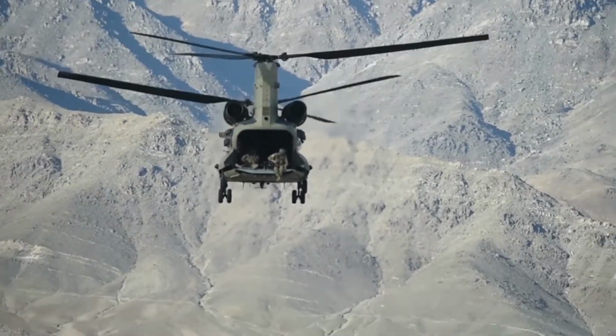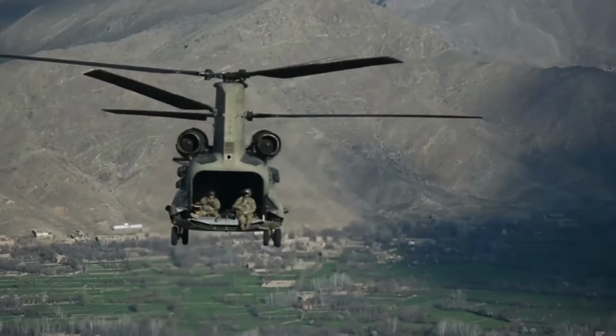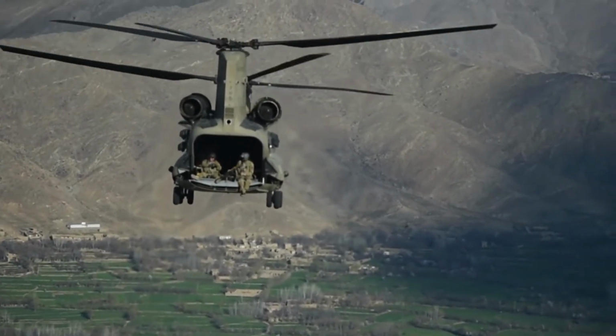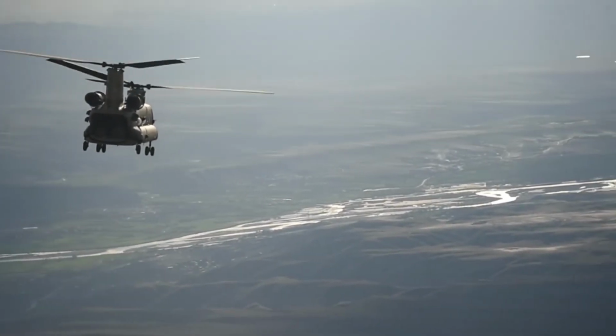Deliveries commenced in 2013. United Kingdom planned to obtain a total of 24 of the new choppers. Canadian version is known as the CH-147F. It had some modifications to suit local requirements, such as long-range fuel tanks, infrared countermeasure system, and some other improvements.